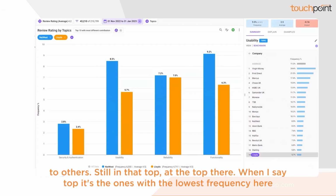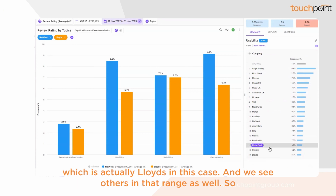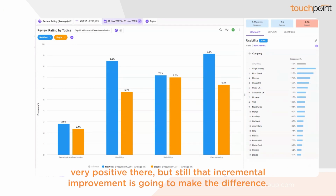Still in the top. When I say top, it's the ones with the lowest frequency here are the best. So I can see there NatWest at 8.5 is doing very well compared to the best, which is actually Lloyds in this case. And we can see others in that range as well. So very positive there, but still that incremental improvement is going to make the difference.